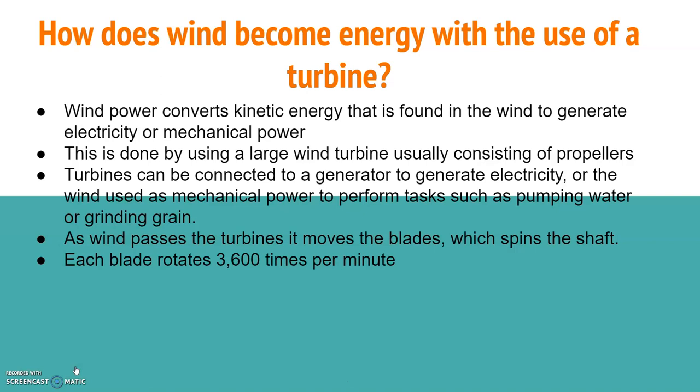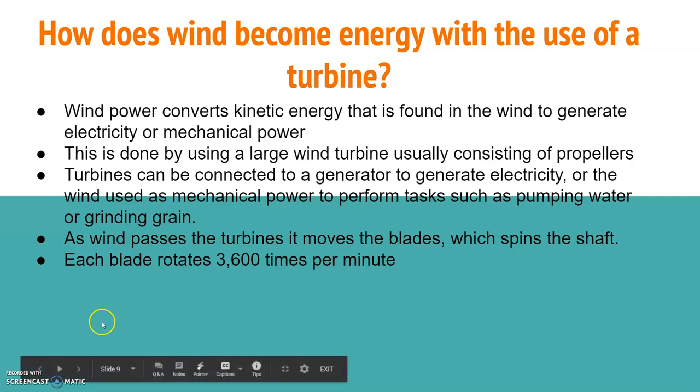So how does wind become energy? By using a turbine. Wind power converts kinetic energy that is found in the wind to generate electricity or mechanical power. This is done by a large wind turbine, usually consisting of what are called propellers. Turbines can be connected to a generator to generate electricity, or the wind used as mechanical power to perform tasks such as pumping water or grinding grain. As wind passes the turbines, it moves the blades, which spins the shaft, and then each blade rotates about 3,600 times per minute.